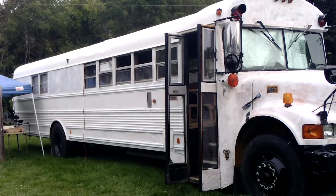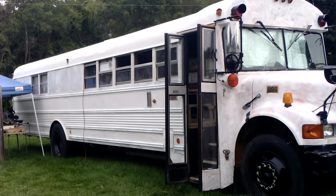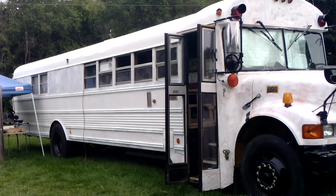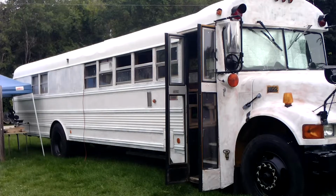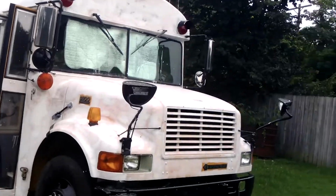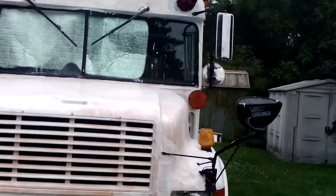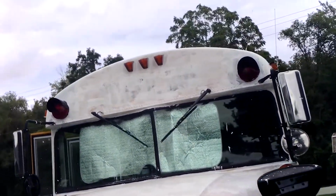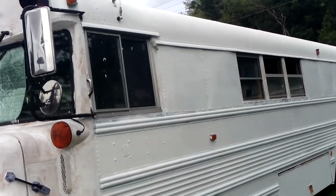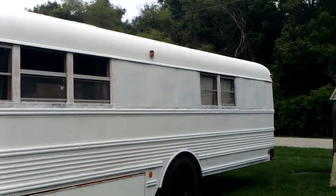Okay, so the first requirement that we had to meet is it could not be school bus yellow. Now, clearly you can see that it's not done. It is primed. The top is more done than the rest. But it is not school bus yellow. So as we walk around, you can see it's bleeding through yellow. You can still, if you look close, see school bus up there. But it's not yellow. And this side of the bus actually got more primer, so it's in a little bit better shape.